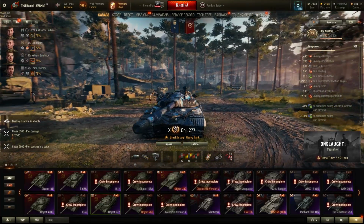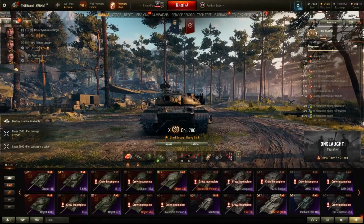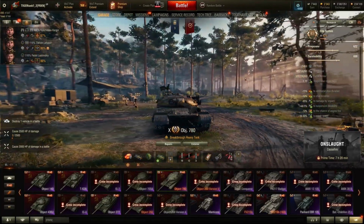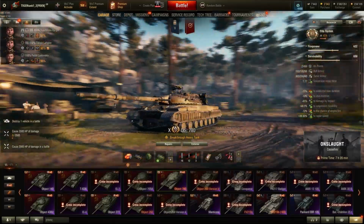Also has the better gun, in my humble opinion, because it has the better ammunition type. But generally speaking, you cannot complain too much about the gun that you're getting with this vehicle. Now, the armor, as we've already talked, it's a bit weird, but it also means that the players will realize how to shoot this thing.